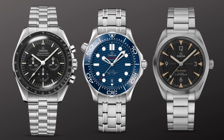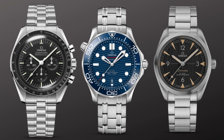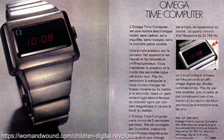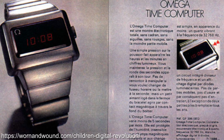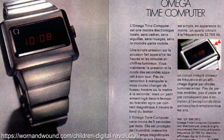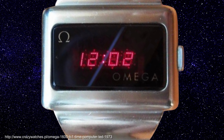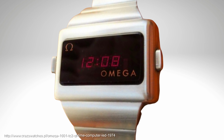First, we all know our Speedies, Speedmaster and perhaps a Railmaster or two, but did you know about Omega's extensive digital watch range? This begins with the Omega time computer LED models between 1972 and 74, leveraging the technology behind the more famous Hamilton Pulsar, with this iteration having 2 buttons.